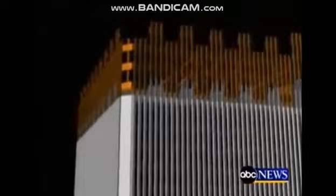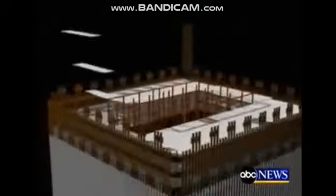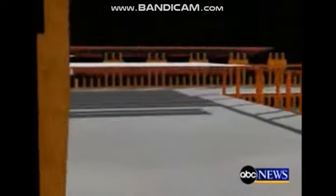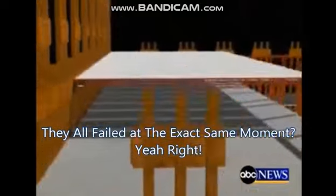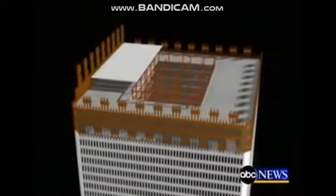The outer columns were made from prefab steel pieces, lifted into place and bolted together. 59 columns on each side, 283 columns in all, reaching 1,360 feet into the sky. The floors were concrete, held up by steel trusses underneath. They linked the outer skin to the inner core. So the towers were spacious inside and sturdy on the outside. From a structural engineering perspective, those buildings were magnificent.